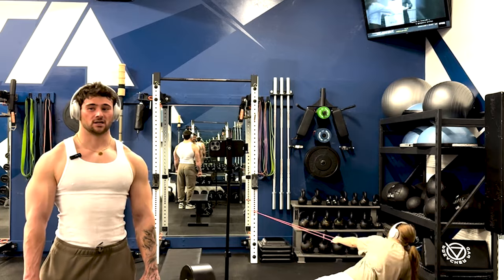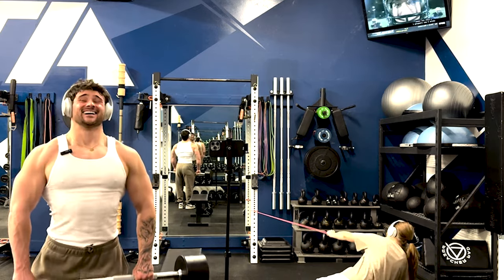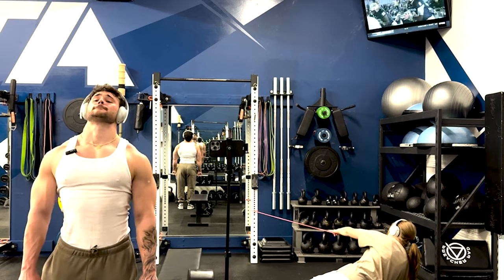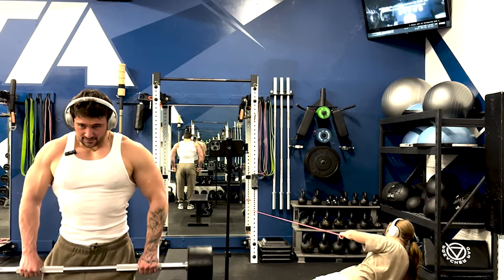Now, 3x20 shrug. Make sure you squeeze them.